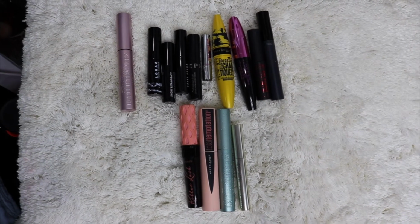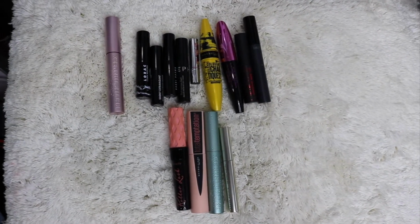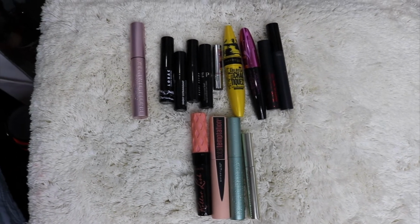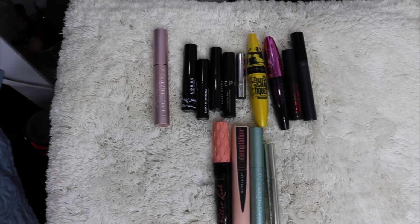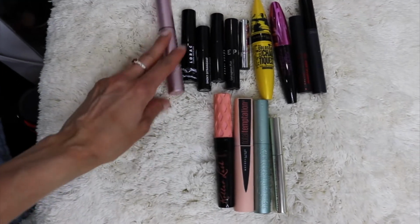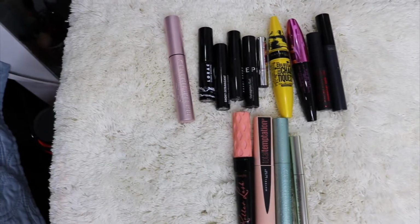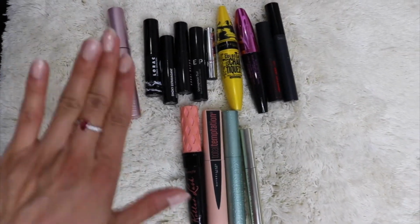Okay, for mascaras, this is very easy. I do have a lot of mascaras that I probably opened up and I never really finished the tubes, so I can tell right away. So all those that I put on the top row are very old and they no longer work, so I'm just gonna get rid of those, and I'm keeping this 4 on the bottom.